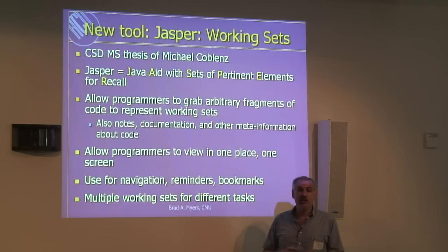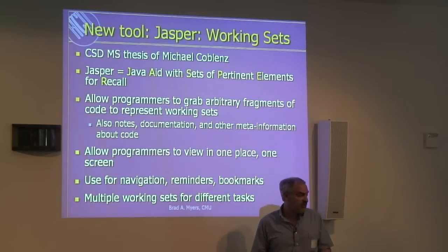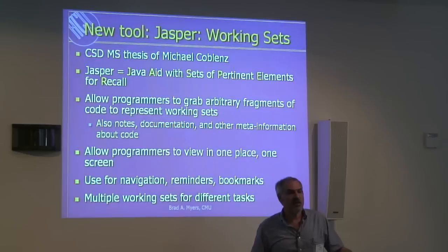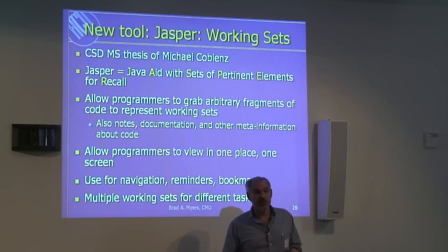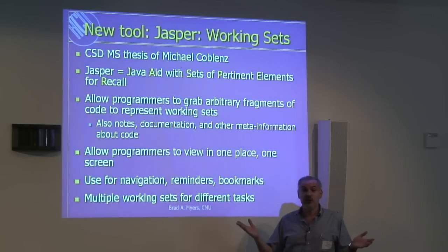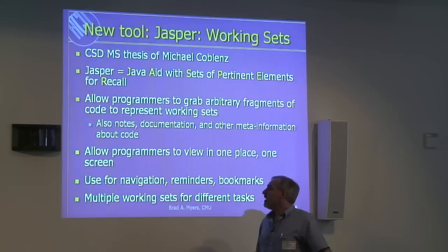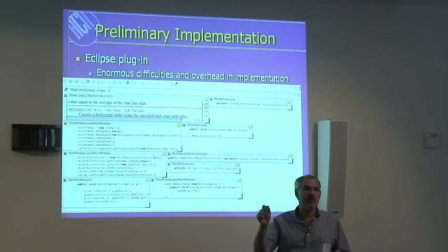And so we tried to build a tool to help fix this. Michael Koblenz did a master's thesis on a tool called Jasper, Java aid with sets of pertinent elements for recall, that basically collects together lots of snippets of code and tries to present you exactly the pieces of code that you need to do any particular task. The grand vision for Jasper is it would automatically collect these for you. We didn't ever get anywhere with that. So I'm waiting for a PhD student to do that work. But since he was just a master student, we just had the ability to hand collect these pieces.